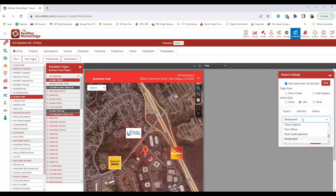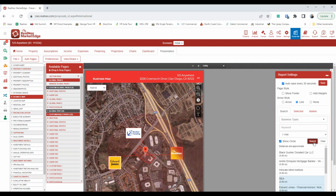Select business maps, click on restaurants, and hit the backspace button. When you do, it's going to blank out the business types, and it's going to pull them all in here. As you click these different business types, it'll show the logo if there is a logo.